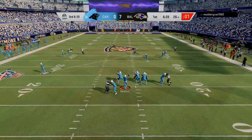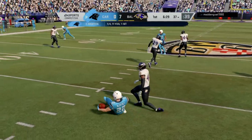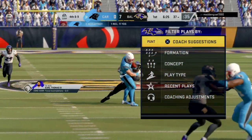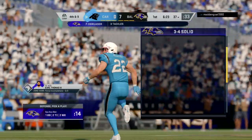After the run, Newton going to throw. Gets this to his running back. It's Christian McCaffrey. And they'll get him down at about the 37. Well short of the first. It's a gain of 11, but they're still well short. It's fourth down.